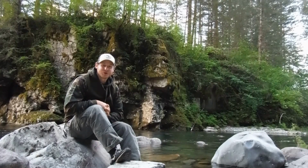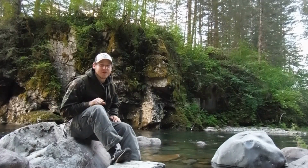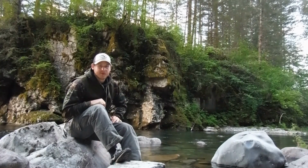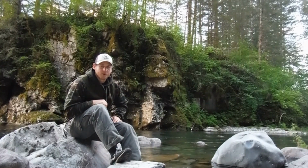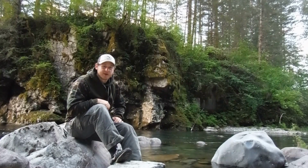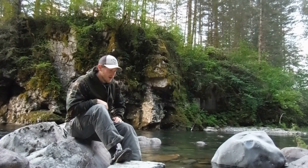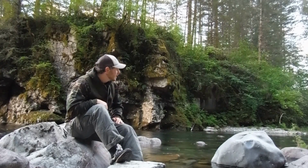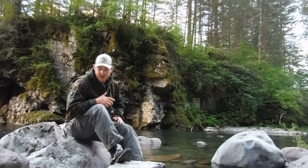Here we are on the Washougal River. This is in southern Washington. We're actually not very far from the Columbia River and only about 30 miles from Portland, Oregon right now. There's a free campground up the hill here that I stumbled on the other day and wanted to go camping in. So I've never actually been here before.